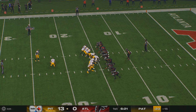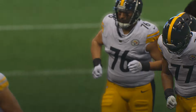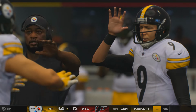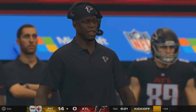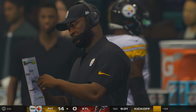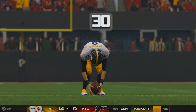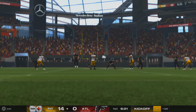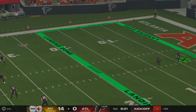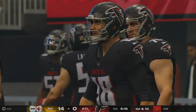Extra point now by Boswell. And it's good, and they have jumped out here to a quick 14-0 first quarter lead. So this drive spans 7 plays, and it was finished off by a George Pickens touchdown grab. Boswell now to kick it away after the touchdown. And they will wrangle him down a couple yards shy of the 30.